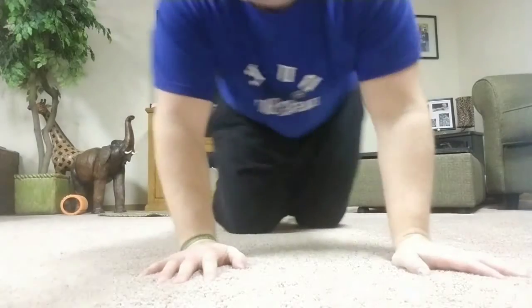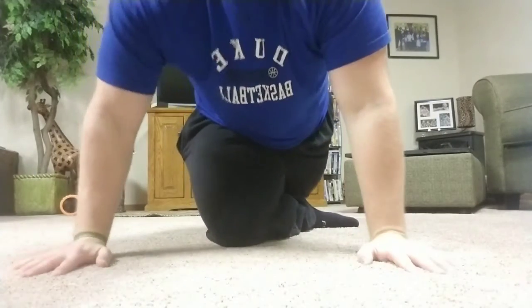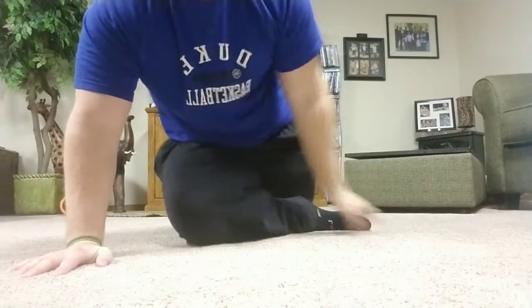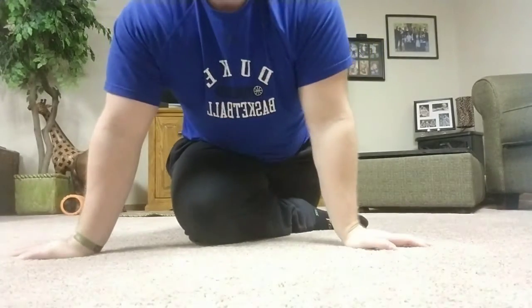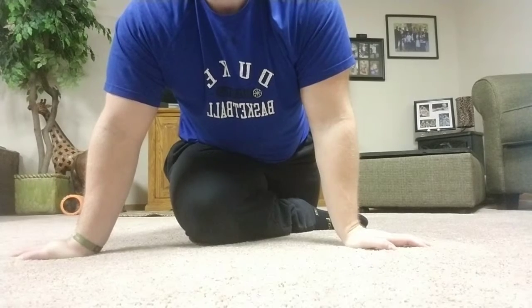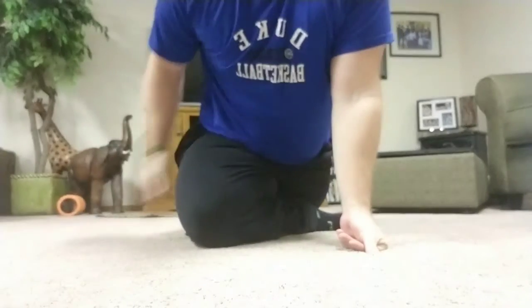So, all right, 10 minutes, we're gonna start off with pigeon pose. So on pigeon pose, I'm gonna push up position, bring this leg through, hang out here. I'm gonna stay tall for this first minute. Again, we're trying to stretch out the back glute.